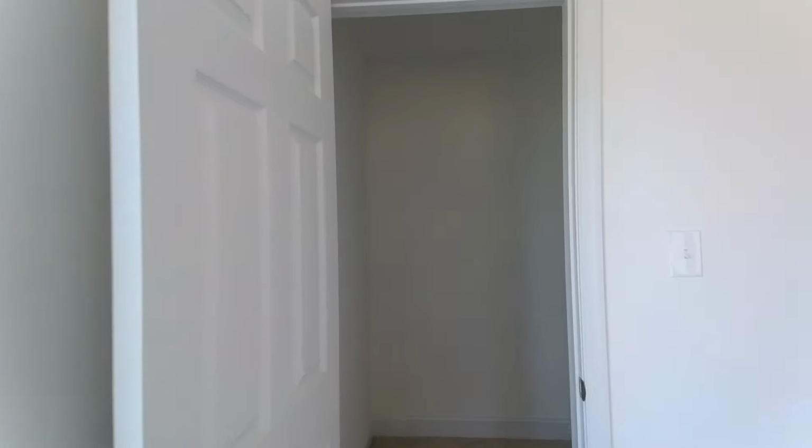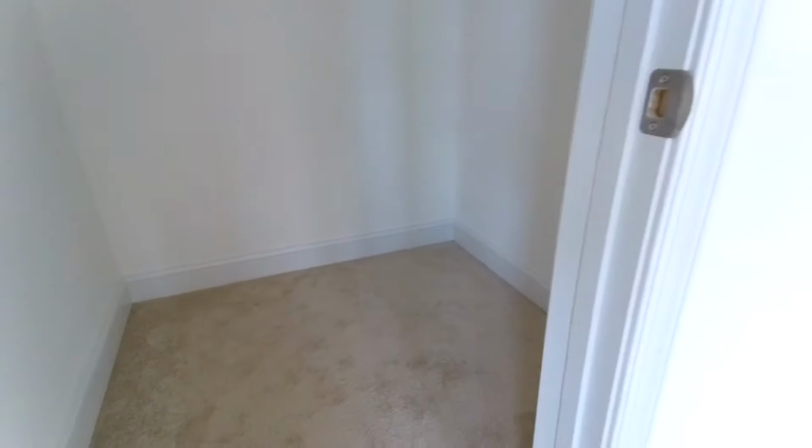Back in the 50s, we typically didn't have walk-in closets, but fortunately this home does have a walk-in closet here. They haven't put the rod or the shelving or anything in here, but this of course is a walk-in closet. And our master bath is right here straight ahead.